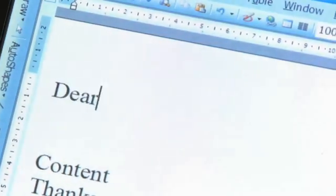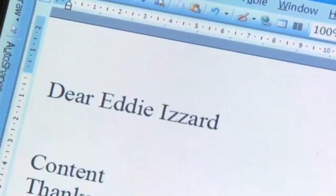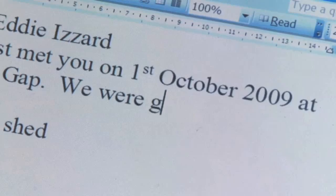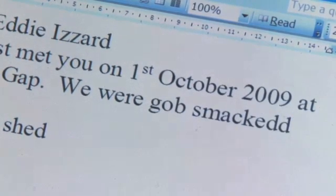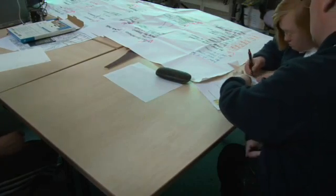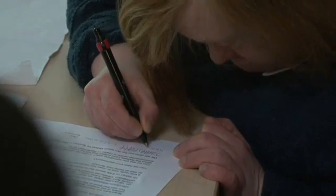What we need to do is to send him a copy of the photograph, which actually is a nice thing to do anyway. So let's get some of our ideas down of what we think needs to go into this. So, dear Eddie Izzard. He said, do you want a photo? That's exactly what I said. What was your response to all this? Gobsmacked. That's a good word. We were gobsmacked. He liked it and wrote back saying yes. We think he's a good person.